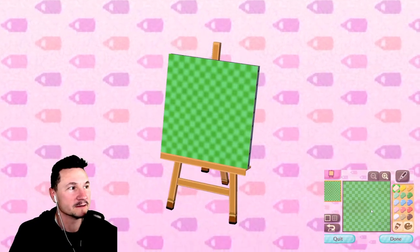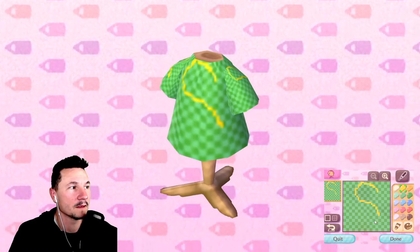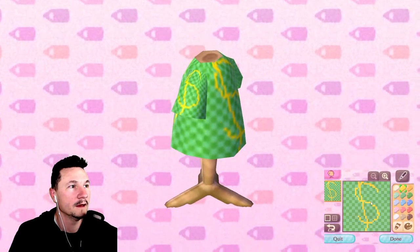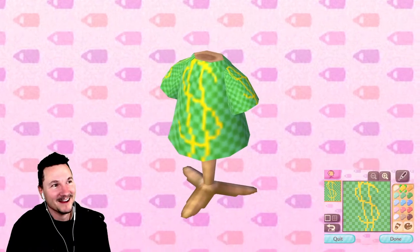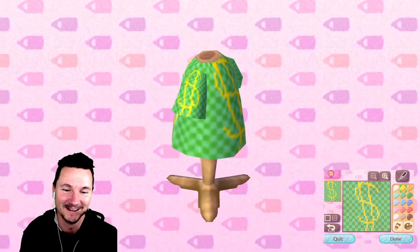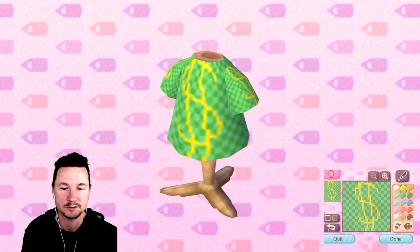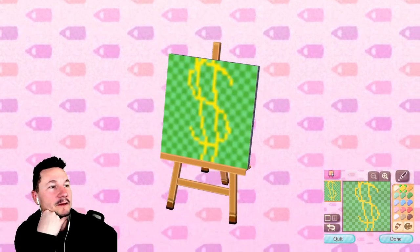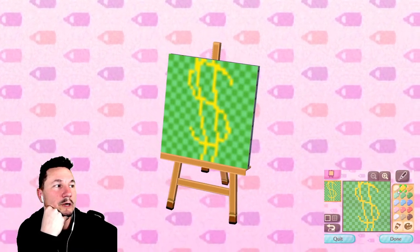Maybe you need a sewing machine. Yeah, maybe. It's a money shirt. You like it? If you were making custom paths, the easel would be the base since it would be placed in a large square. Yeah. So if we're trying to make a custom path, how do we clear it?